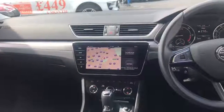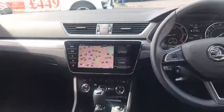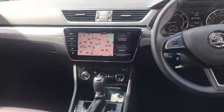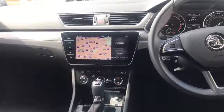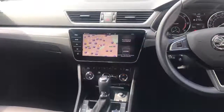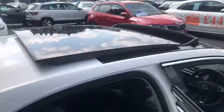It's got the Columbus screen on the vehicle, which I will demonstrate to you very shortly. And you've also got your front heated seats for both the driver and the passenger. Just to demonstrate the roof coming all the way back.